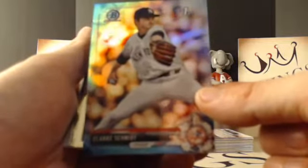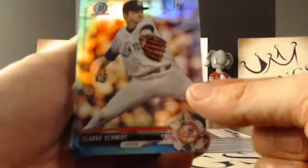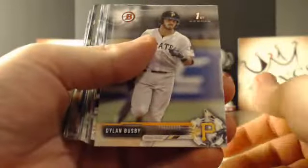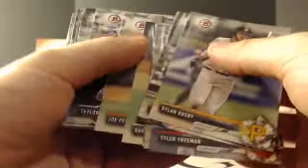Clark Schmidt, Aqua, to the Yankees. It'll be to $3.99. Get Clark in focus. An orange or better auto to end it would be fantastic. Make it.